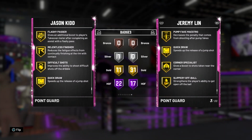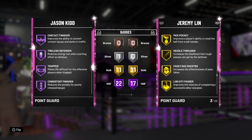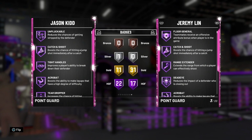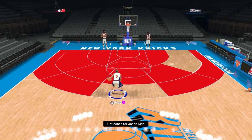Yeah, man, that's it. So those are the badges that Jeremy has that Jason does not. It's a considerable amount. It really is. But now that we looked at the attributes, now that we looked at the badges, it's time we go into the shoot around and see who has the better release. All right, so we'll start off with Jason Kidd here.